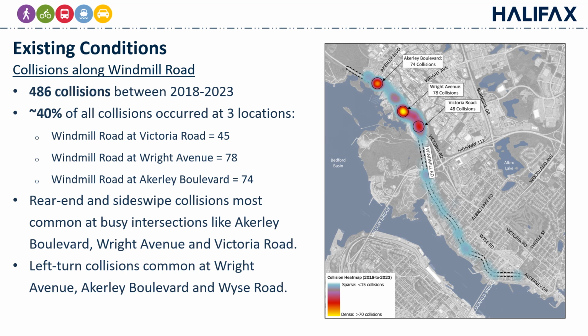Collisions involving left-turning vehicles were also most common at the Wright Avenue and Ackerley Boulevard intersections, as well as the Wise Road intersection. This data is critical in understanding the safety conditions along Windmill Road. This project will develop design solutions to improve the safety for all road users and minimize collisions.